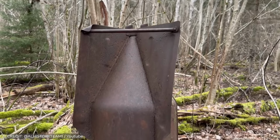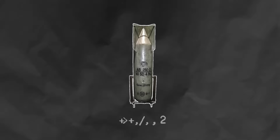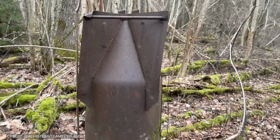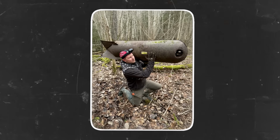In this forest, a detectorist hauled out a whole rusted clamshell case: an AB-252, once packed with 224 tiny SD-1 bombs and dropped over Eastern Front battlefields in 1944.